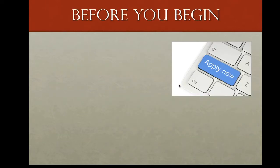All right, so you've got this application now. Before you get started, you want to make a copy. And that way, if it's a piece of paper, if something happens to it, you make a mistake, you have that copy to fall back on. So you can do a rough draft and a final copy.